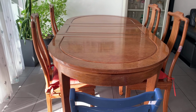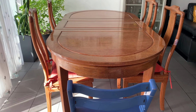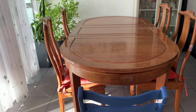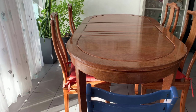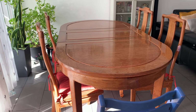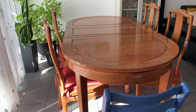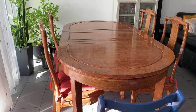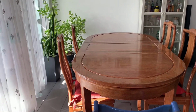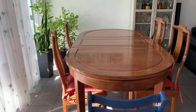And this is our old table. This is a second-hand table. We bought this from a friend of my husband. And it's been 16 years here in our house. And it's been part of our everyday life. But now we found a new one that have more place and bigger, you know. Now it's time to give him a rest. Yeah. Thank you so much, our old table.